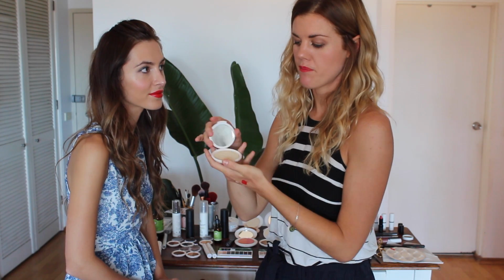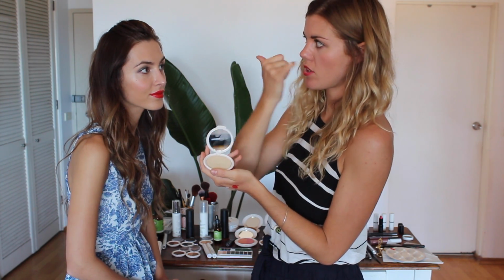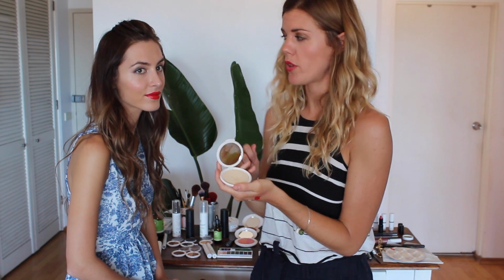Okay, final thing I'm going to do is just to come in with this translucent corn powder again, and just put it in the areas that tend to get a little bit more oily, which is around the T-zone, so forehead, around the nose and on the chin.